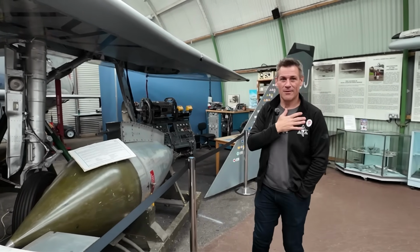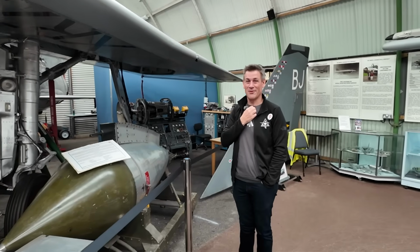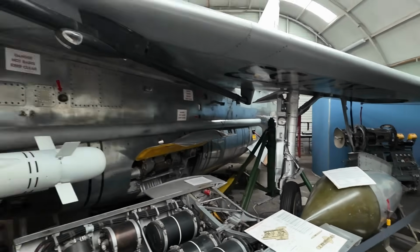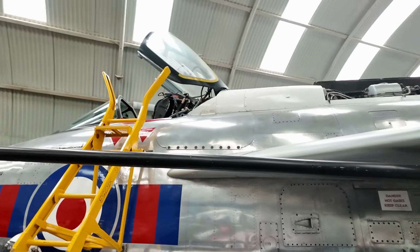Go ahead. I'm looking at my battery level. Okay. And we've been going for a while. You are a fan of this thing. I am. And it is huge.